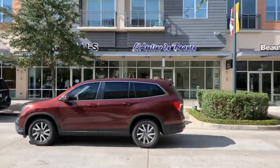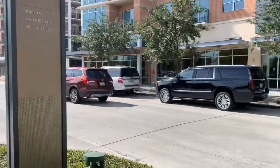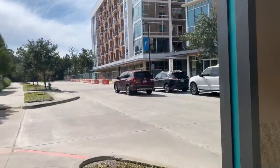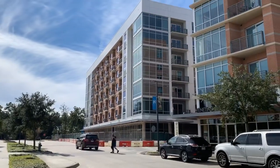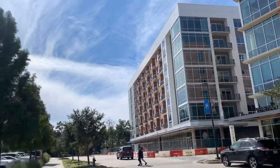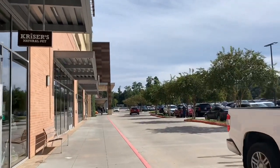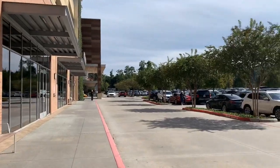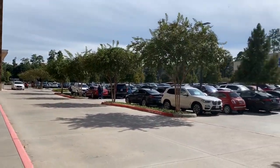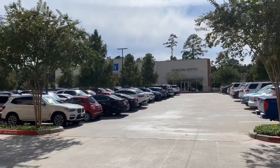It's a little boutique right there. All right, there's some more condos right there that are being built. And we're gonna walk down here where Whole Foods is. And this is the Hughes Landing Shopping Center. There's a Pier 1 Imports.